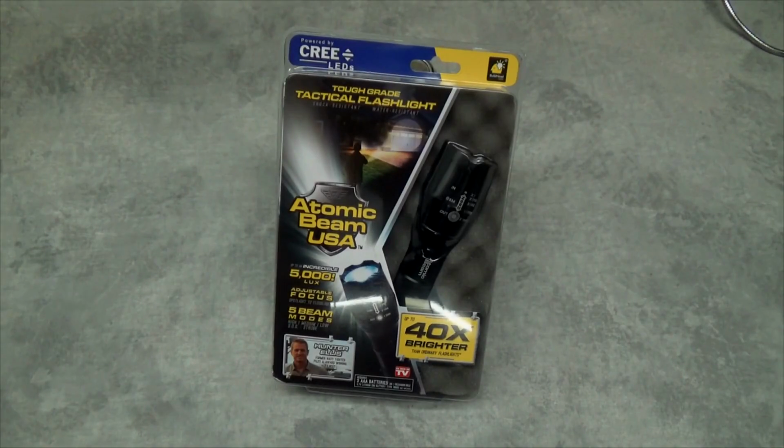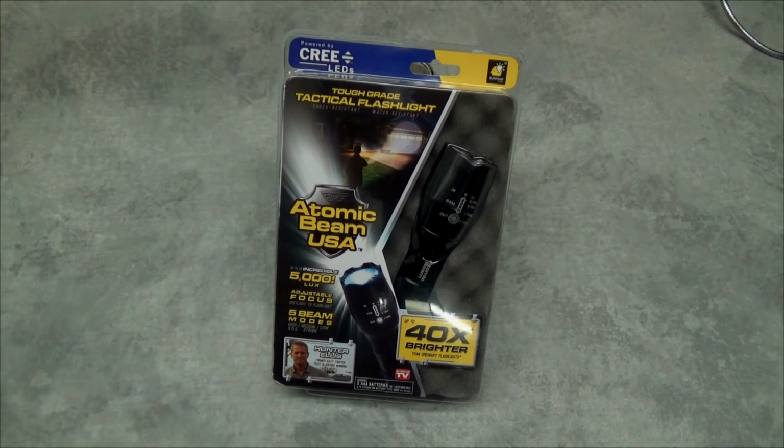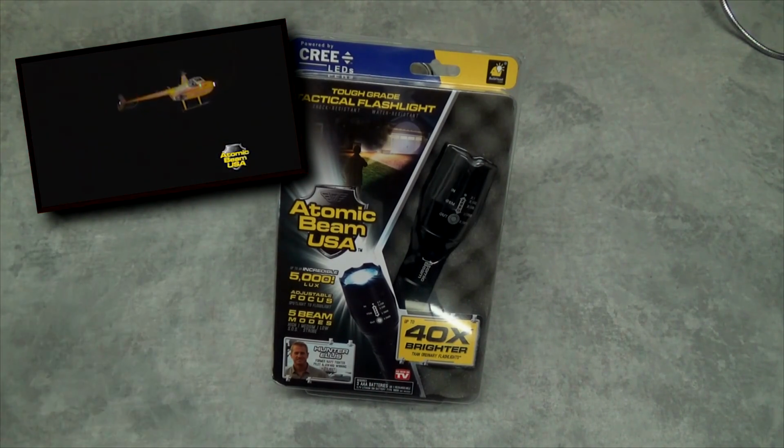Okay, I got another one for you. This is the Atomic Beam USA flashlight. And this is the one that Hunter Ellis comes on and says, check out this flashlight. And then he throws it in oil and he drops it from a helicopter.